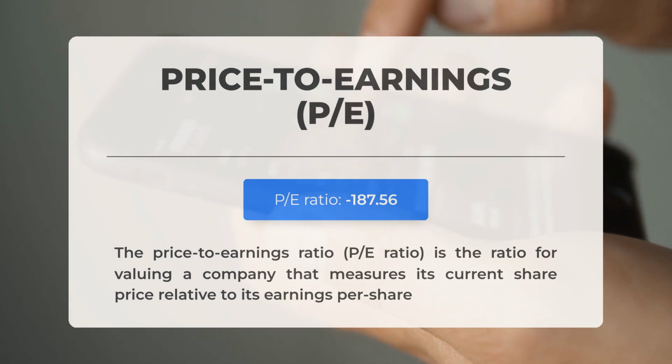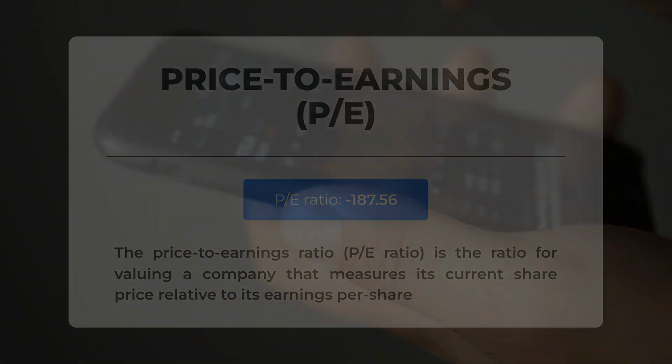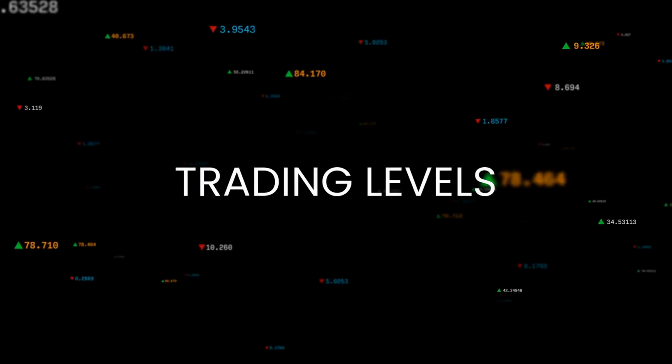In other news, the upcoming earnings report for the third quarter of 2025 is anticipated on the 9th of October, 2025. Analysts are estimating earnings at 1 cent. It's important to monitor these figures, as they can significantly influence stock prices.